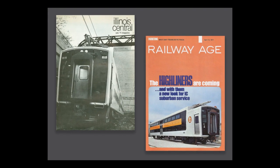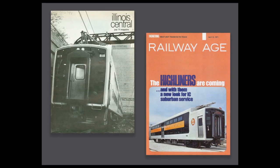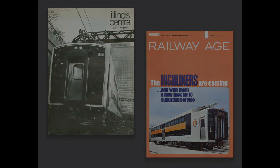A total of 136 cars were produced in the initial order at a cost of $40 million, $26 million of which was funded through the federal grant.